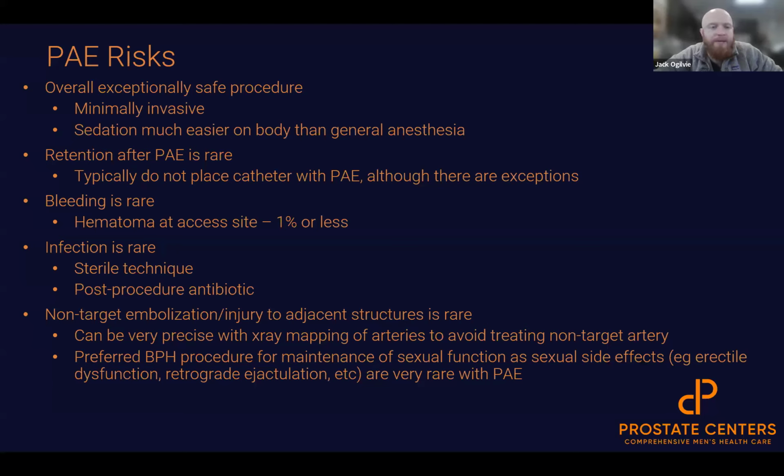And that's another big difference when you compare to other urologic procedures like TURP or some of those other ones. Often, you're going to have a catheter for at least a couple of days after undergoing one of those types of procedures. But with ours, typically we can avoid that.